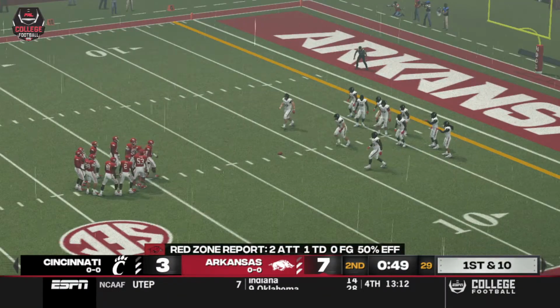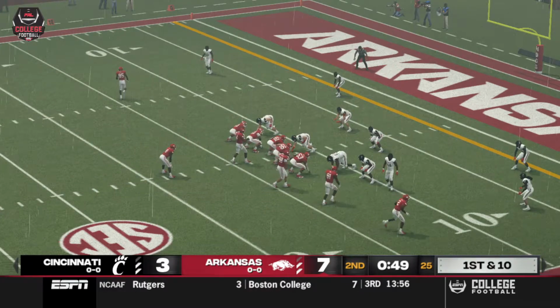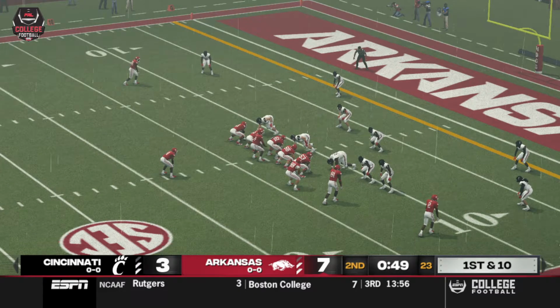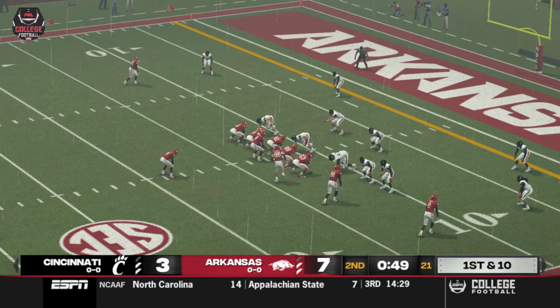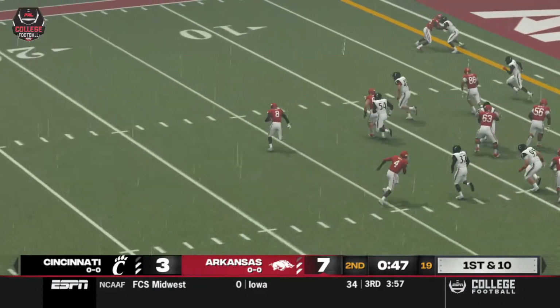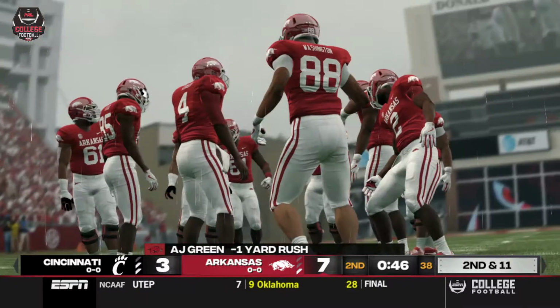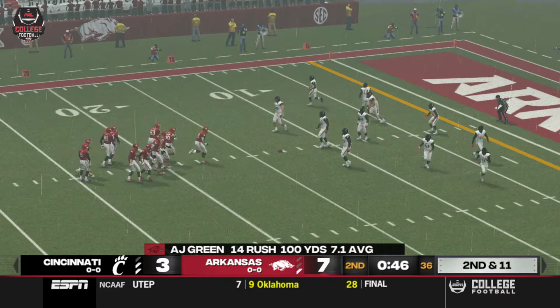After the big pass play, we've got a first down. They're in the red zone after coughing up the ball on their last trip down here. And off to the left, and he hits him hard at the 13. The Razorbacks are going to call their second timeout.